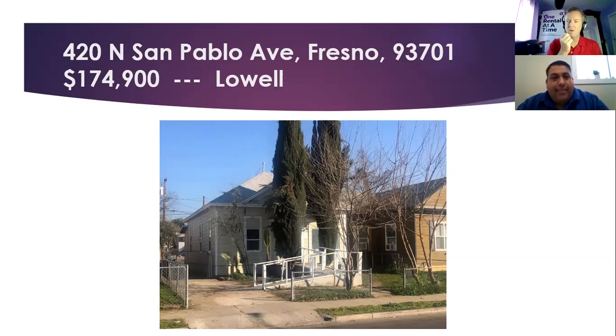And I picked these properties, just so the viewers know, with no criteria, no specifications. I just picked pretty much anything that hit the market in the last 3 days, so the newest properties, that's what we're going to look at. I'm not picking anything, but it'll give us a good evaluation of what Fresno's doing, because some of it's pretty interesting.